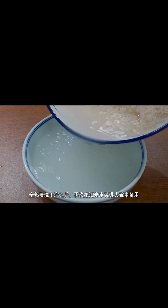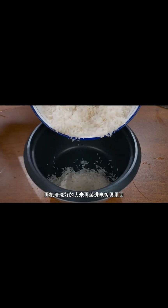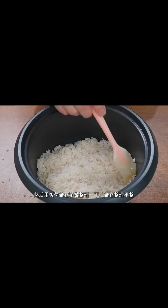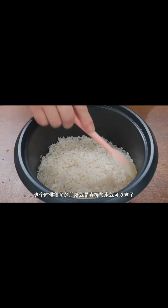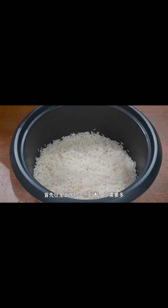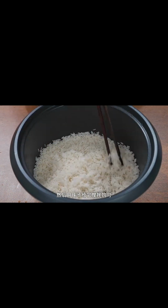At this point, many people would simply add water and start cooking. But in fancy restaurants, they add a few extra ingredients that make all the difference. First, add a small amount of white vinegar. You don't need much. Use chopsticks to mix it thoroughly. This will make the rice softer, more fragrant, and more flavorful, resulting in an even more enjoyable eating experience.